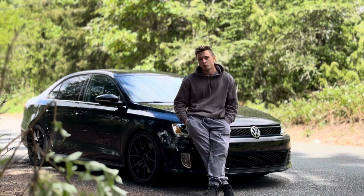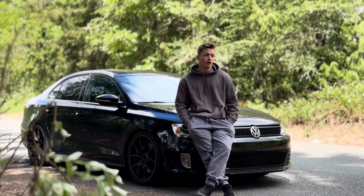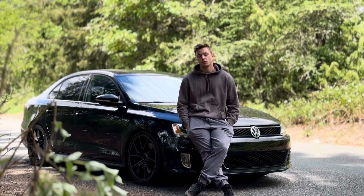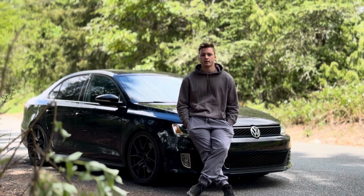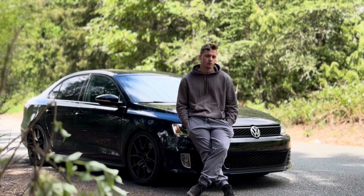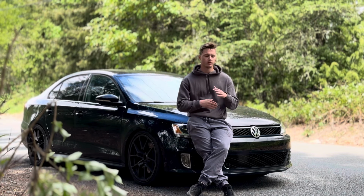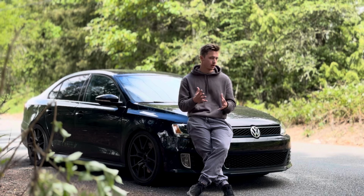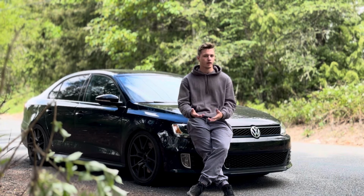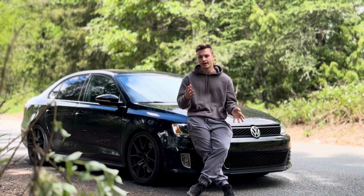And my third point would be affordability. So these cars are pretty affordable to buy. Let's say you're looking at a GLI under 100,000 miles. You'll probably definitely find one from $10,000 to like $15,000. If you're looking for a clean title, there are a lot of rebuild titles, and those go for anywhere from like $7,000 to $10,000. So they're pretty budget cars, anywhere from like $9,000 to $15,000.